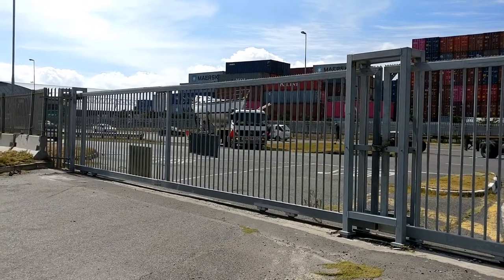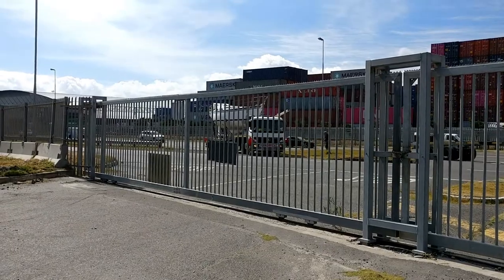There she stands, other side of the gate. We're just waiting for the harbour security to come open.